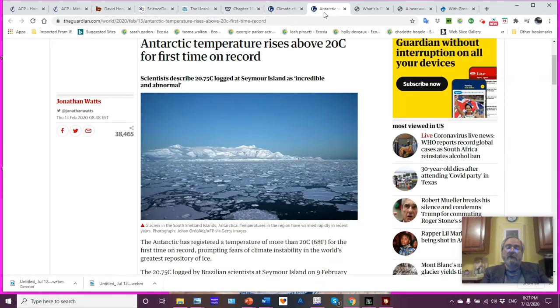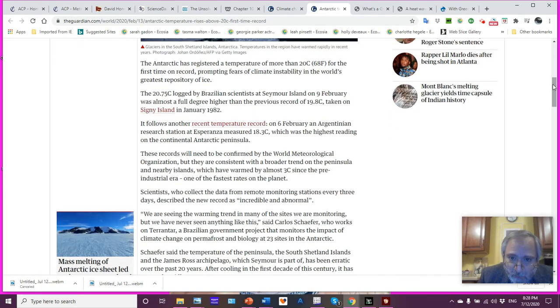Okay, on to this story. Antarctic temperature rises above 20 C for the first time on record. Scientists describe 20.75 C logged at Seymour Island as incredible and abnormal. So, looking at glaciers in the South Shetland Islands, temperatures in the region have warmed rapidly in recent years. The Antarctic has registered a temperature of more than 20 C, which is 68 Fahrenheit, for the first time on record, prompting fears of climate instability in the world's greatest repository of ice.